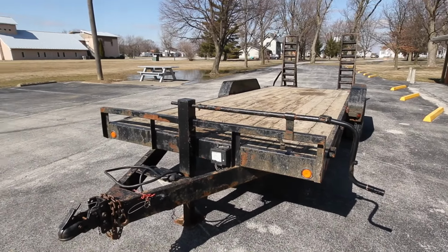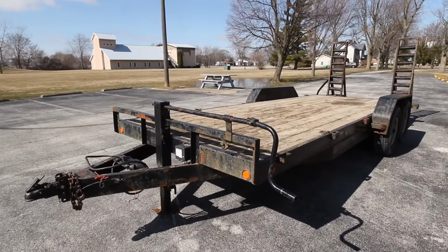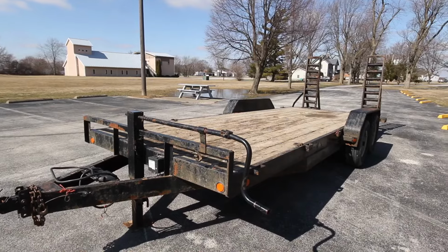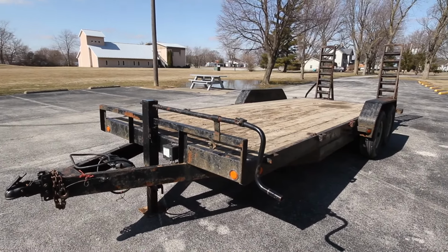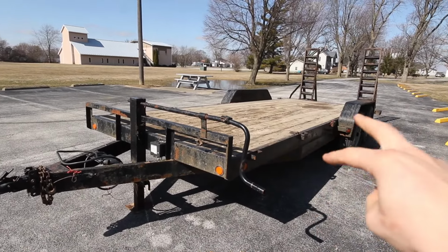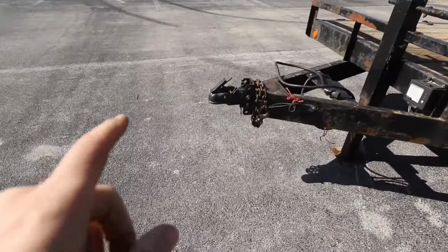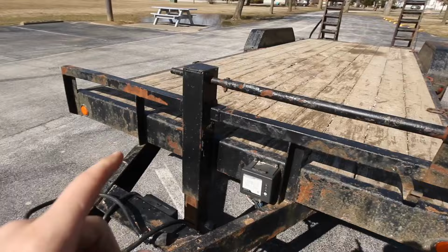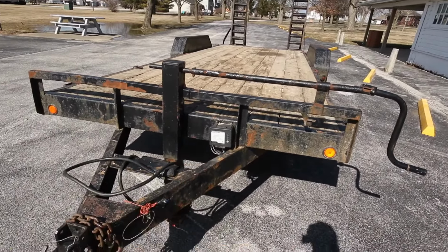My current trailer is 16 foot long and 70-something inches wide. So I'd be able to get a small car on there, but not any sort of substantial car or truck. This one has a 14,000 pound weight rating, so two 7,000 pound axles, just a regular ball hitch. Nice trailer jack here. I like that setup.